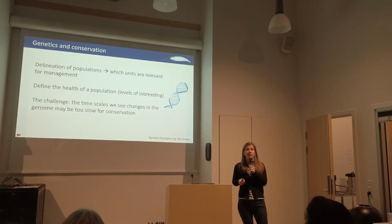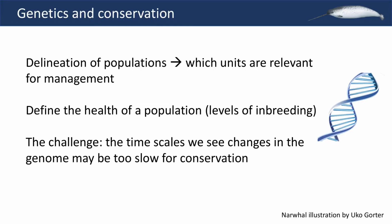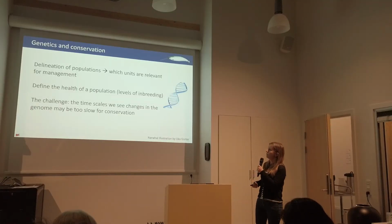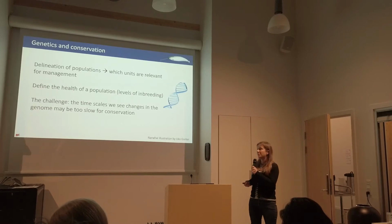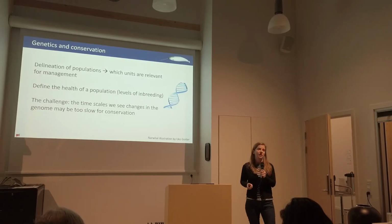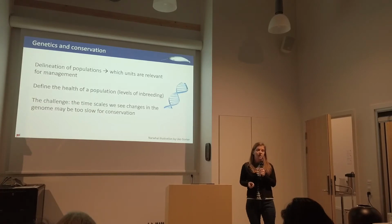Genetics has been a key method in management because with genetics we can define the different populations, and these populations can be considered as the units which are relevant for management. We can also define the genetic health of a population by looking at levels of inbreeding. But genetics also comes with some challenges because the time scale where we see changes in the genome may be too slow for conservation.